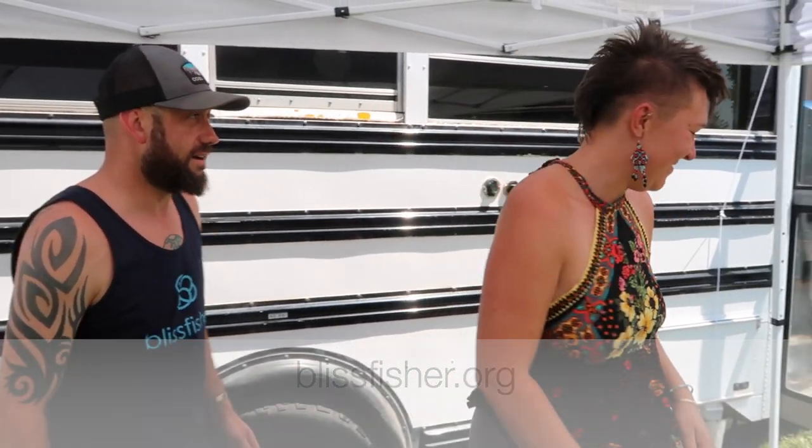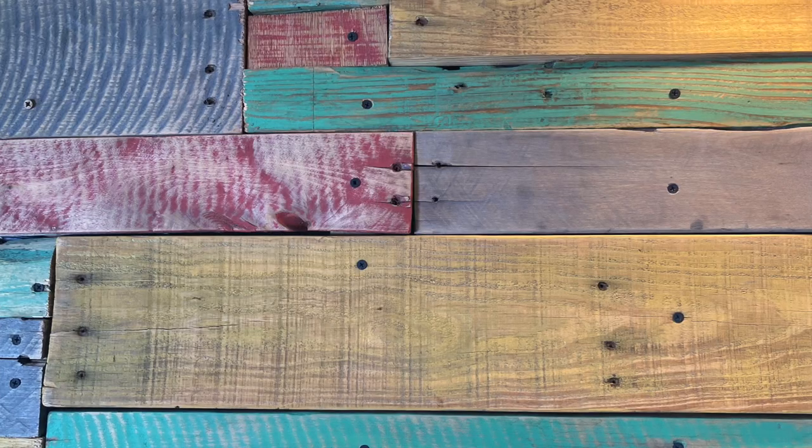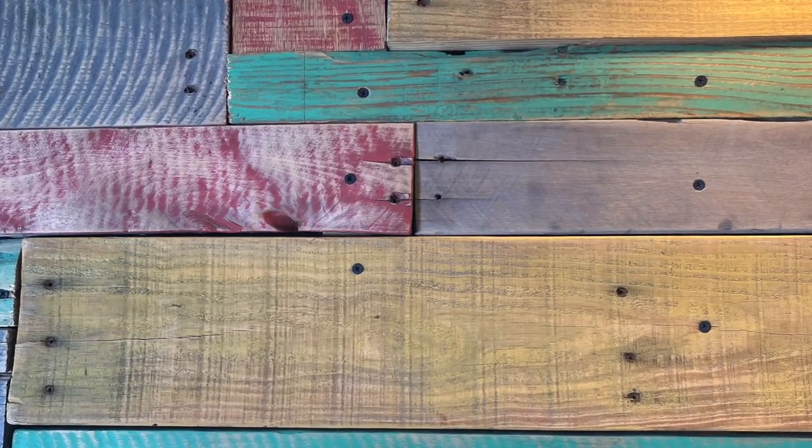Come on in. The back is all pallets. We have a dear friend whose driveway we built the bus in, and he worked at a brewery and had a bunch of pallets. So he brought those home for us, and we sanded them and painted them. We took off the paneling and took off all the rivets, which was insane to do. Don't ever do that if you can avoid it at all costs.